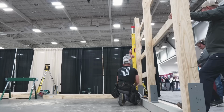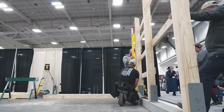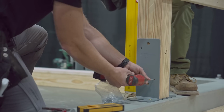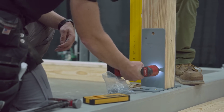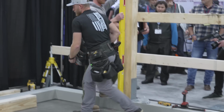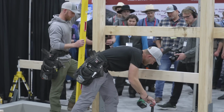So this is the hardware pack fasteners that come with the sturdy wall brackets. Greg is going to give me the okay, and I'm going to put a lower fastener in. I don't have the time for that. We're going to use this drill, Greg. I know it's a little bit quieter.